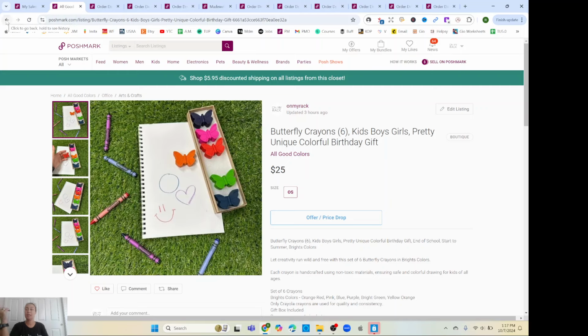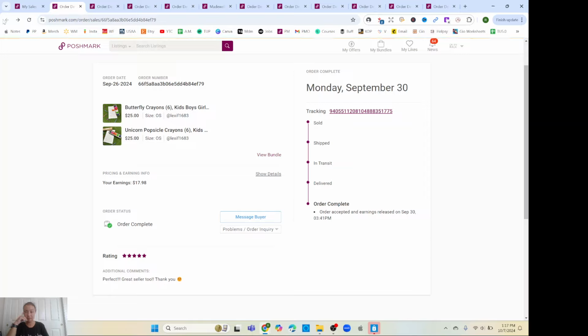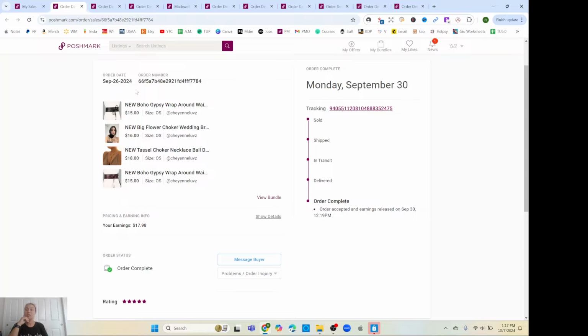I actually ship them in a heat safe protectant poly mailer so that they don't melt because I'm in Florida. So I don't know, did we do 2 for 25 on this? Where does it show here? Yeah, it was 2 for 25 is what I did for her on that. So that was a good one for me. I mean, obviously I'd like to sell them more because it is a lot of work, but I did a bundle for her.